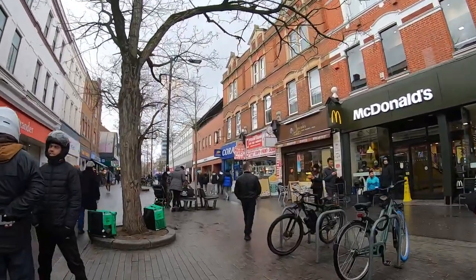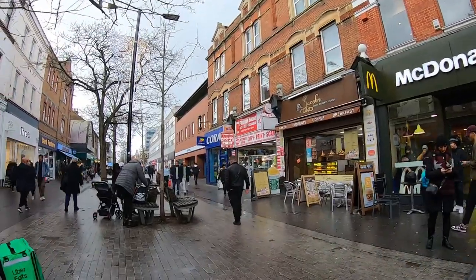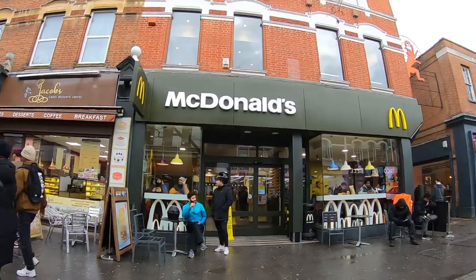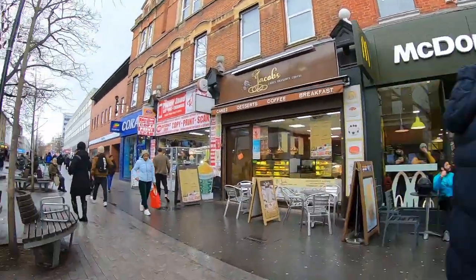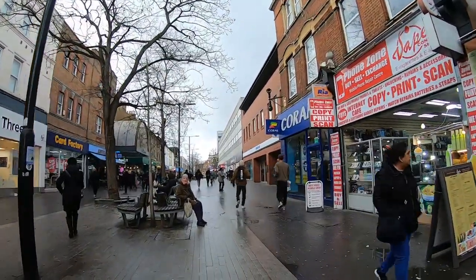These battery bikes as well, they're everywhere now, all outside McDonald's. Nobody goes out to order anything, it's just pick up a phone now, have it delivered. Including me, when I can't be bothered.